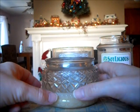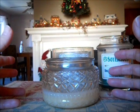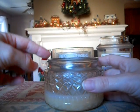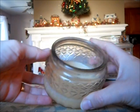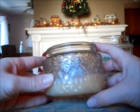There's a little bit of residue along the sides. That's because I moved it while the wax was still liquid. But as you can see, I did not clean this because I wanted to show you I did not get much soot. I only got a teeny bit of soot around the edges. So that was really good. I love that.